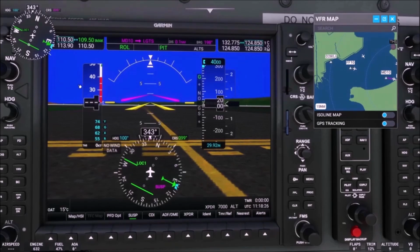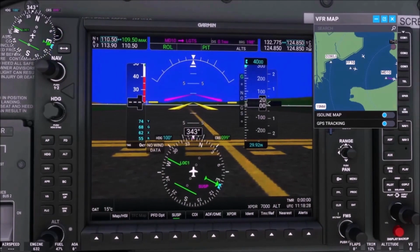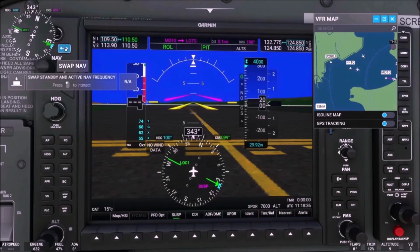And please don't forget that this is the active frequency. Please write this down. It is the second one. It is not this one. Okay, and we change the frequencies pressing exactly here, swap frequencies.